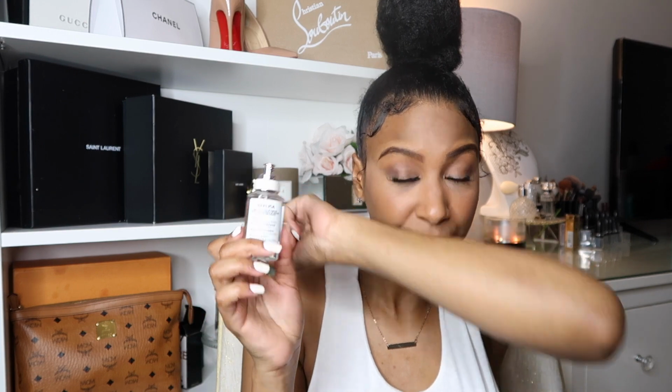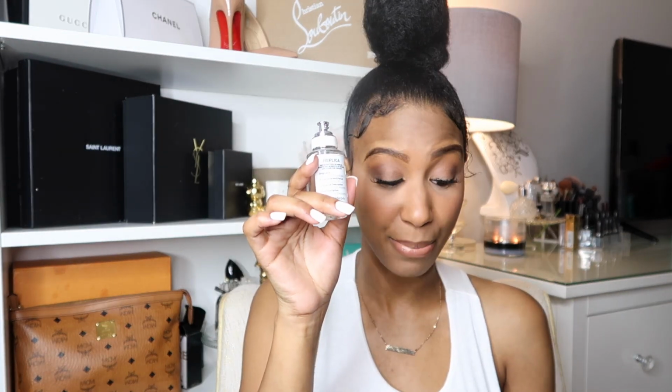But I love, love, love this fragrance right now. I cannot wait to wear this out. I cannot wait to get dressed up, feeling sexy and feeling myself. So very excited, very happy I purchased this. Definitely recommend this. And again, if you haven't tried a Replica fragrance, definitely recommend trying them. Great fragrances, great products, long lasting. You cannot go wrong with them.